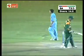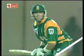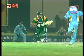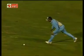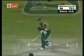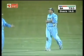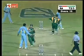Jacques Kallis, while the wickets have been falling around him, he has played brilliantly. He hasn't had much of the strike of late, but he scored quickly, and he scored with orthodox cricket shots. No real risk. And that's one of the problems, Dave. Here, the outfield is so scoured with irrigation channels and various lines on it. End of the over. 15 overs gone. It's 72 for 3. He bowled a little bit short of the Wanderers on the Friday.